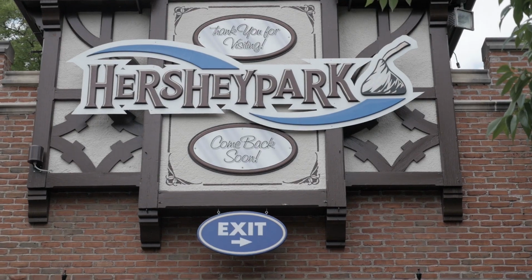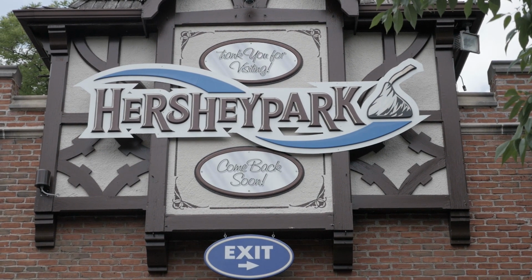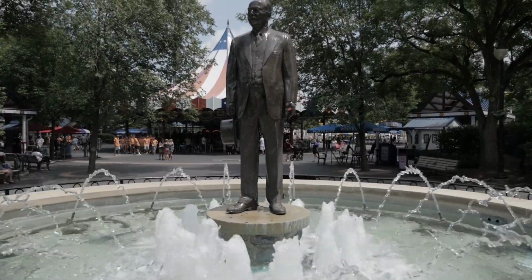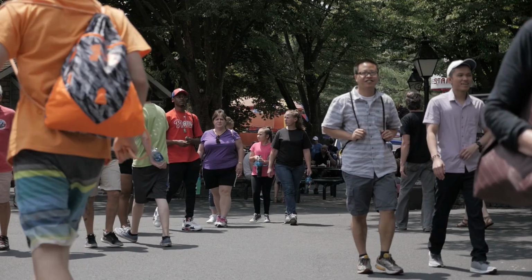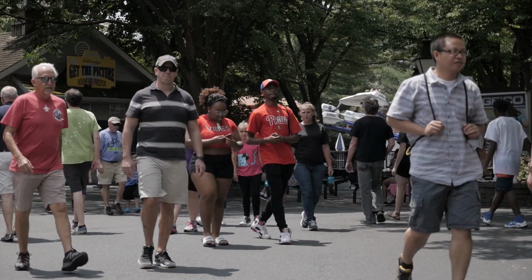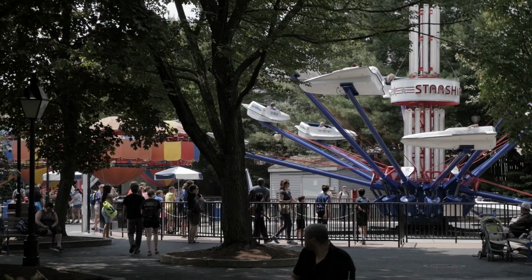Hershey Park is unique because it's not a chain park for one, and the rides here are fabulous. The whole town of Hershey's great. I recommend anybody come up and visit here and make sure you visit the park. The staff is always friendly. Never had a problem with anybody with the staff or anything, and the rides are just fantastic.